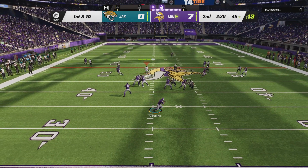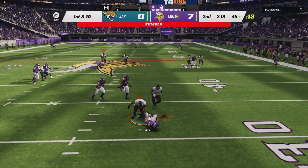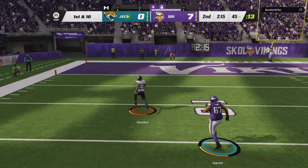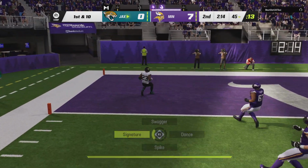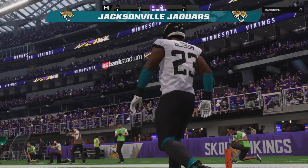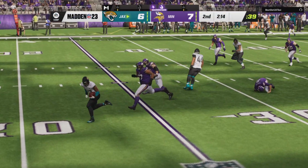Cousins again. Nowhere to go here. He lost the football. And the Jags grab it. And he's free going down the left side. It's a foot race. And he brings this one back. A fumble return for a Jacksonville score.